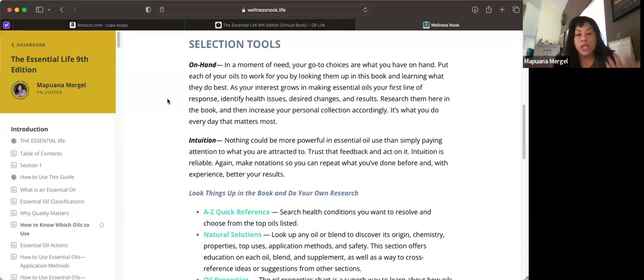Excellent. So what do you have on hand? Know the oils that are in your collection. We're always adding to them. We do have ones that we may not use very often, like maybe blue tansy or spikenard, but there was a reason why you bought it, right? Try to get to know the ones that you have on hand.